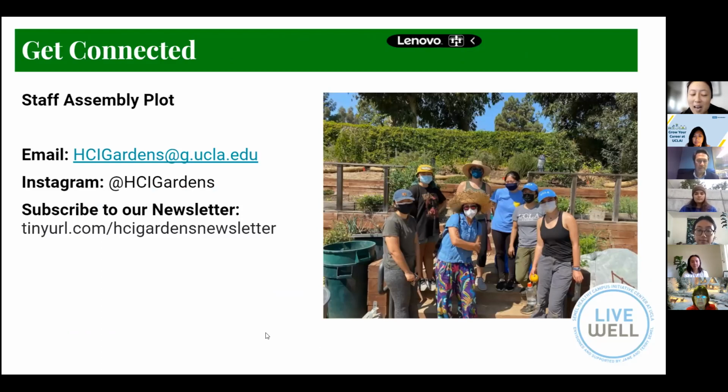So I guess a few last plugs just to get everyone engaged. If you are interested in gardening, if you are in LA, I know it might be a bit harder for those coming in from Canada or England, but there is a plot in the garden that is dedicated to staff assembly. So you all are able to access that garden. I do believe if you want to get involved, there's a contact at Grace with staff assembly who you can let them know you're interested in the garden, and we'll have a garden membership created for you so that you can easily access the space.